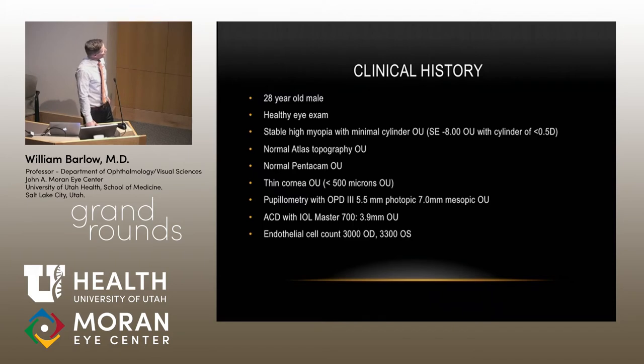Just a brief clinical history for those who didn't get a chance to see the patient. He's a 28-year-old young man, very healthy eye exam. He had stable high myopia at his initial refractive consultations. His spherical equivalent is about -8. Had normal topography and Pentacam, but thinner corneas, and thus, given his higher correction, laser vision correction surgery is not felt to be the best option for him.